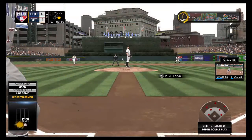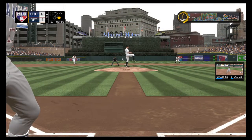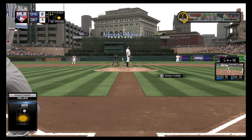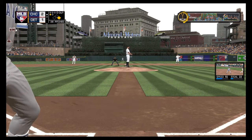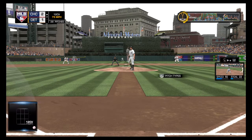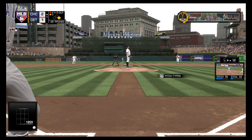Digging in for his second at-bat, Chris Bryant. 0 for 1 here in the early going. A fastball, and he swings through it to fall behind. He's such a good hitter. You don't see him miss pitches that are right there in a good hitter's location very often. Ball 1.